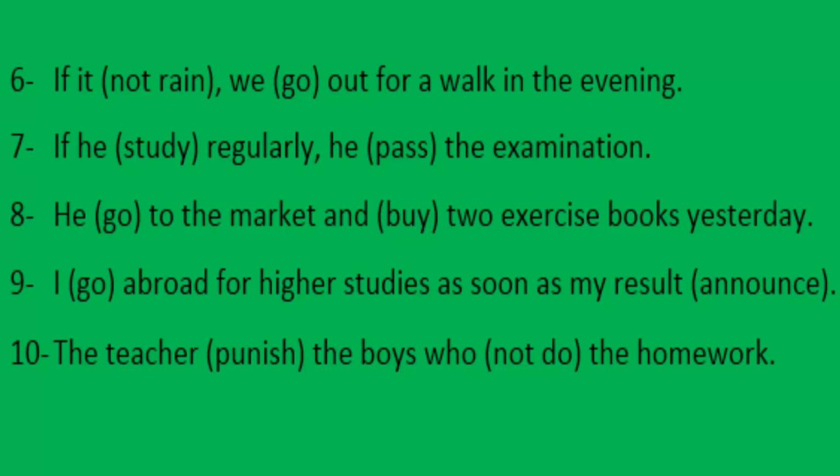Sentence number 10: "The teacher punished the boys who not do the homework." Past simple and past perfect situation. "The teacher punished the boys who had not done the homework."